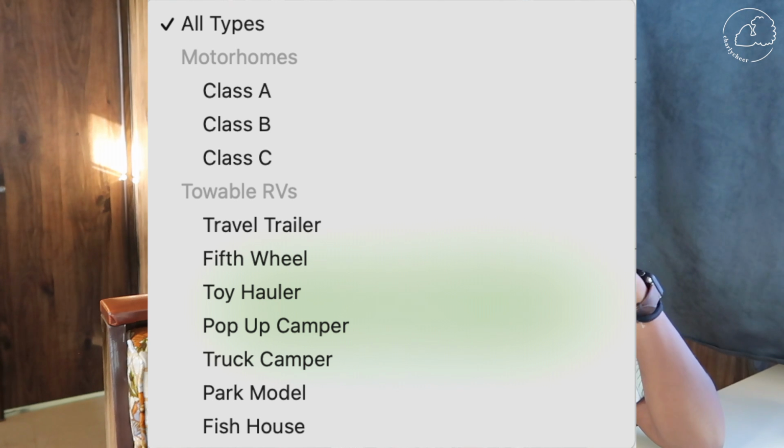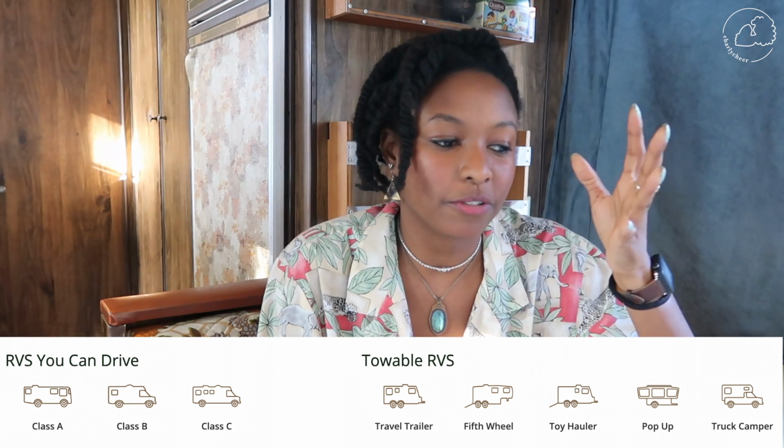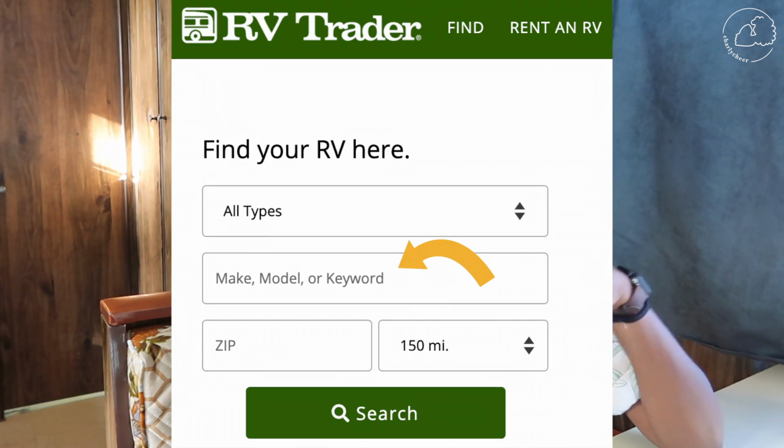I do think that you will find the RV that is for you if you really put time and energy into it, and the right one will come. The thing that I like about RV Trader is when you're on the website, you can search through different types. For example, they have Class A, Class B, and Class C. They also have the towable travel trailer. Another thing that I like is that you can search the make, model, or a keyword.